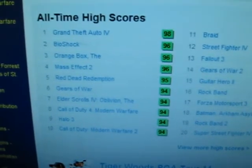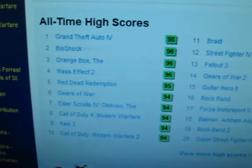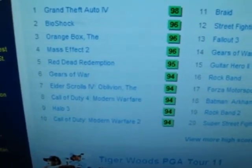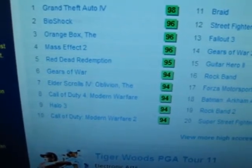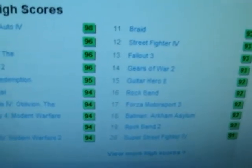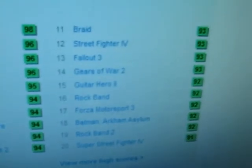All-time high scores for the Xbox 360. Now, there are no exclusives in the top 5, as you can see, but there are 2 in the top 10. Gears of War at number 6 got a 94, and number 9, Halo 3, that also got a 94. Now, number 11, Braid, an Xbox Live Arcade game, got a 93.